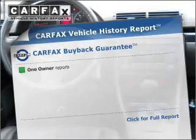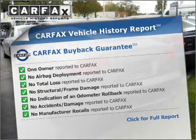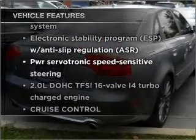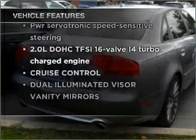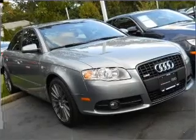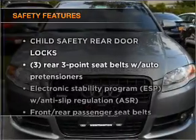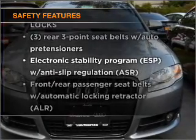This vehicle comes with a Carfax report, which reduces your buying risk by providing the vehicle's history before you purchase. And with these notable features, you won't want to miss out on the opportunity to own this amazing vehicle. Power door locks, power windows, power steering, cruise control. And for your peace of mind, the following safety equipment is included: stability control.